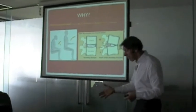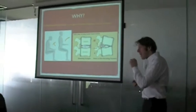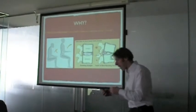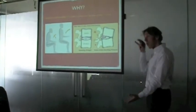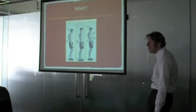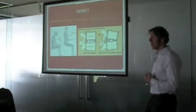I don't know if anyone's bent forward and suddenly got a sharp pain in the back. That's because your body is under chronic inflammation. Very small, but anything you do just to push it that little bit further is going to create problems. And the problems are created because you sit in a position which puts too much pressure on your back. If you stand in a rounded position or you stand overextended, the same thing happens. It overstrains the discs and the joints of the back.